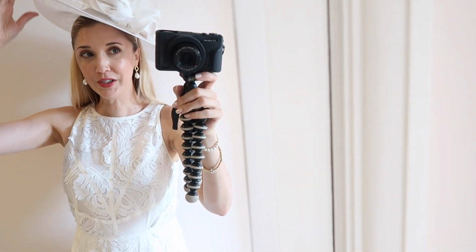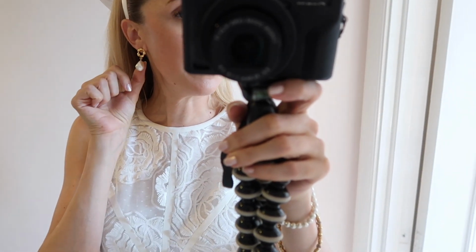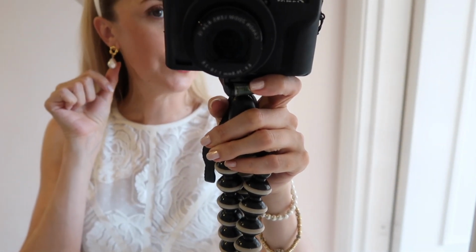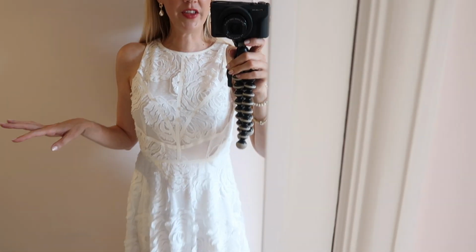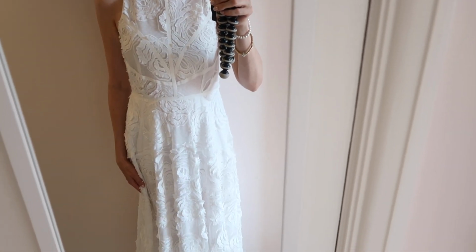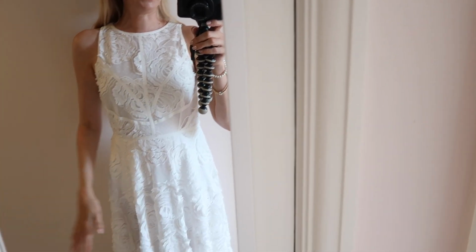I've got my beautiful Nigel Raymond hat. I decided to go for just some beautiful statement pearl earrings. I don't know who these are by. These were a gift from my mom for Christmas. This is the Ted Baker dress in more detail, so you can see it's very elegant and classic.